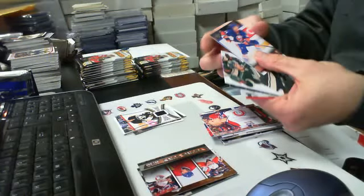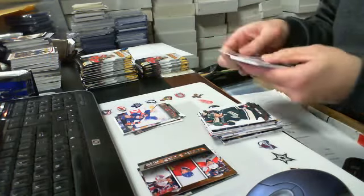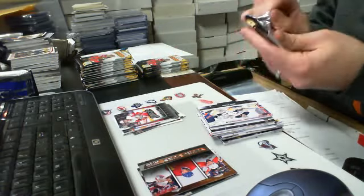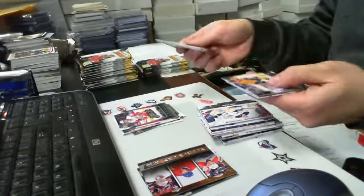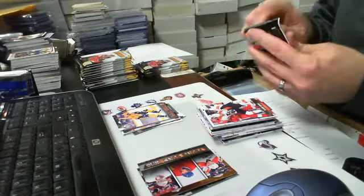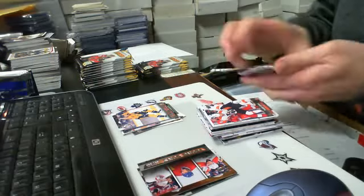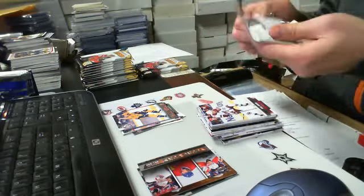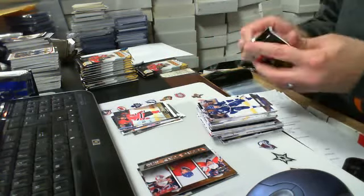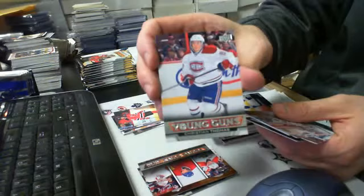We have a Thomas Hickey young gun for the Islanders. MVP rookie of Tomas Jurco for the Red Wings. Then we have a young gun of Filip Forsberg for the Predators. Base pad. We have a canvas of Jagr for the Devils. We have a young gun of Christian Thomas for the Montreal Canadiens.